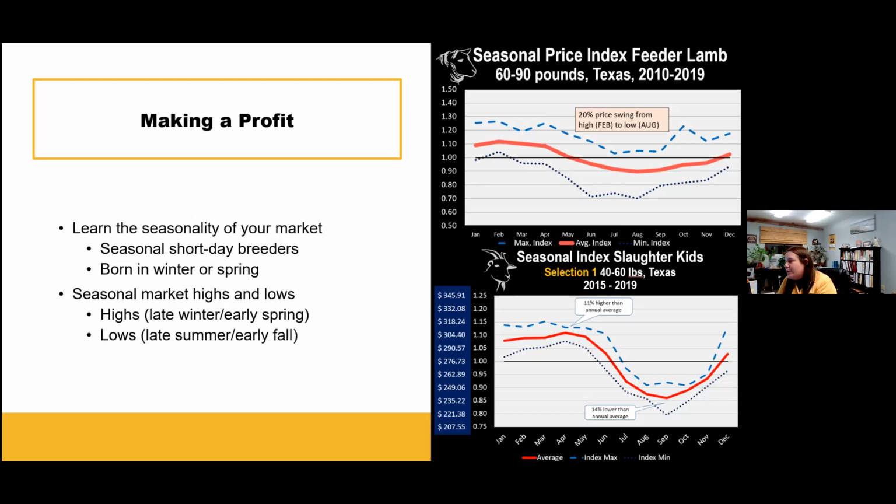As we look at sheep, we can see that sheep on that top graph from, right about December until May, that is when they are seeing their seasonal highs. And so what I mean by that is that those months tend to be higher than the average for the year, okay? So 1 on that graph is the average for the year. Anything above 1 is above the average annual price. Anything below 1 is below the average annual price.